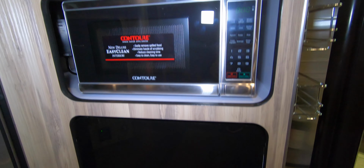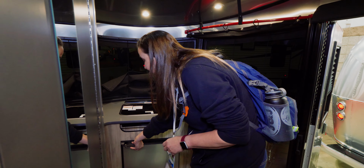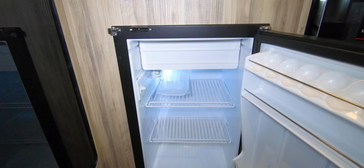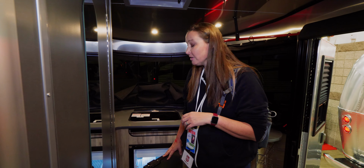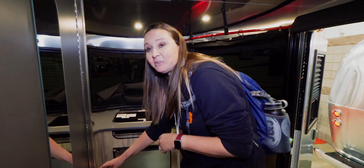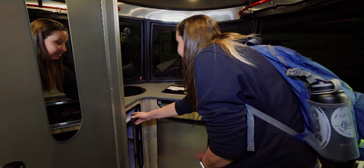You've got a microwave here as well. And then some storage underneath of this microwave for your food or whatever you need there. Storage over here. And then you've got your fridge that is right here as well. Now, this is a 12-volt fridge. It's going to run off of electricity. But the beautiful thing is, this is equipped with solar. So you can keep this fridge going off of the solar power for really as long as you need to, as long as you've got some sun. Then down here, we've got one more storage area that goes quite a ways back, which is very nice for storage in this area as well.